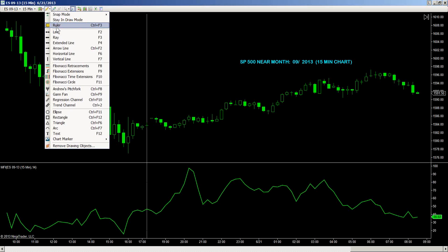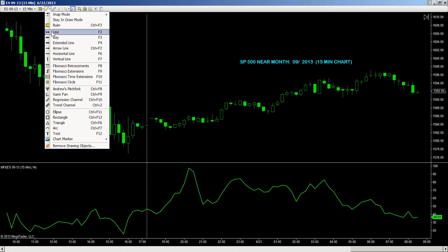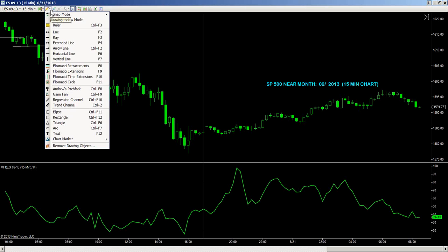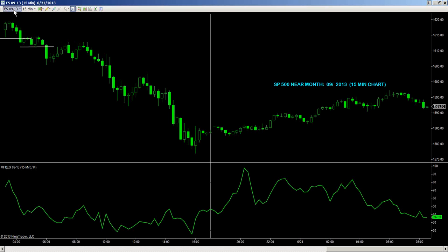Another negative divergence, a very strong negative divergence out of money flow, would be this peak as compared to here. In relative comparison, this peak is compared to these prices here. It's obvious that we had a substantial negative divergence in this case, right here.